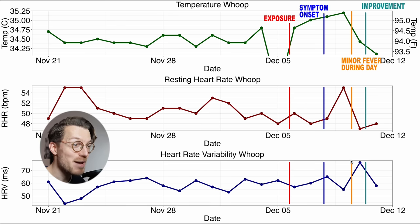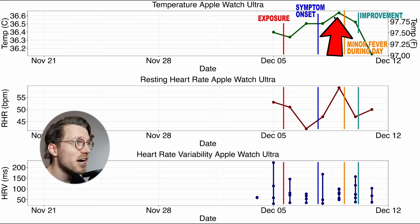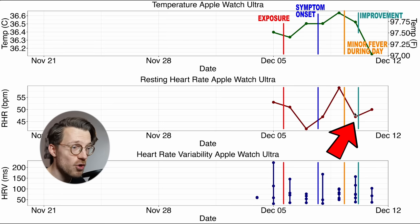But what about the Apple Watch Ultra? So by chance, I only started wearing the Ultra just before the exposure, so I don't have the same baseline measurements in these plots. However, the general patterns shown by the Apple Watch Ultra right here are very similar to what we saw for the Oura Ring and the Whoop strap. We again see that the night before I had a minor fever, there was an increase in my temperature and also a rise in my resting heart rate. Though interestingly, the drop detected in resting heart rate the night after is not that drastic.